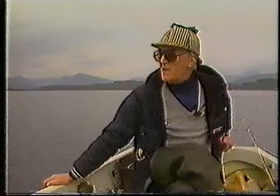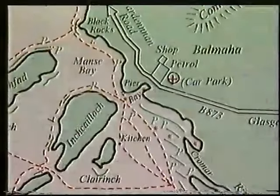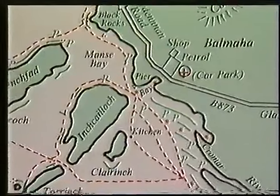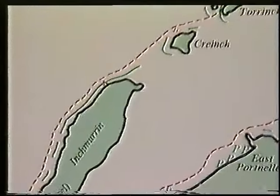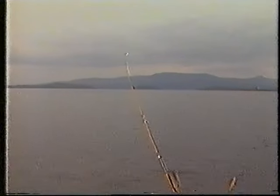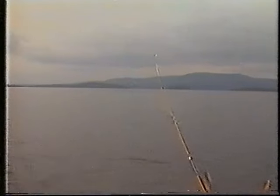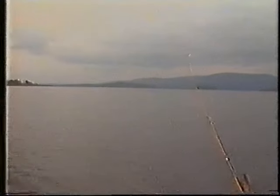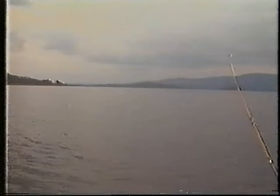As we come into mid-May, many angling boats prefer trawling around the islands, in fact. And we could leave Balmaha and trawl in Shkeliuk, Torrinch, Creinch, and the shoreline of the biggest island in the Loch, Inchmurrin. For myself, I prefer to save these cherished shorelines for fly fishing later on in the month. And the way the weather is going, I think the last week of the month would be on my schedule for swishing away with the fly rod.